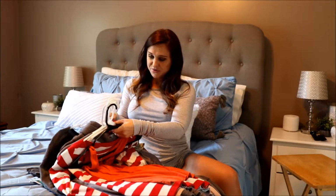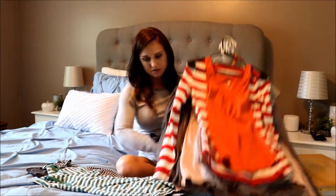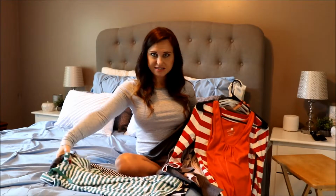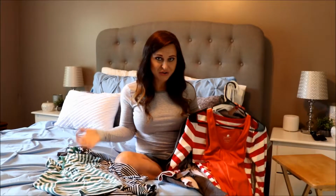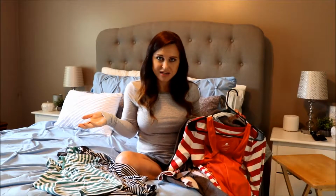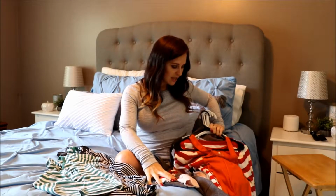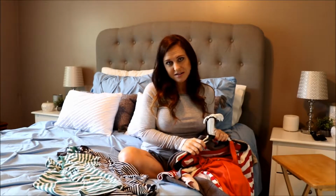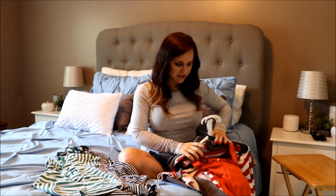So in total, I got 12 items. I need to actually go back and see how much I paid in total for everything, but I think that this was a great clothing haul for good comfy clothes to wear on the weekends or in the evenings, or just to have around the house. And every single item was name brand, and it was less than $6, which is a great deal in my opinion.